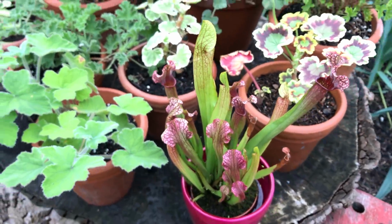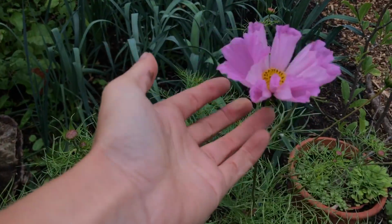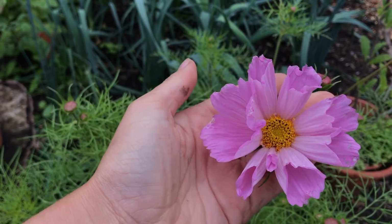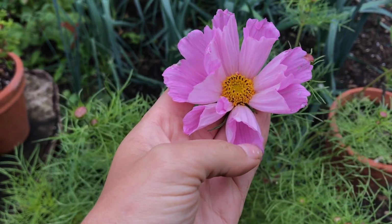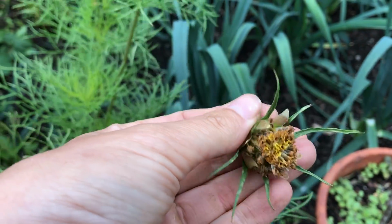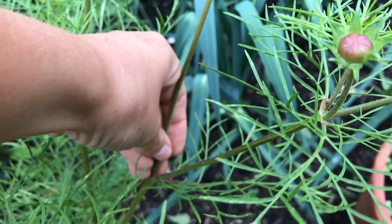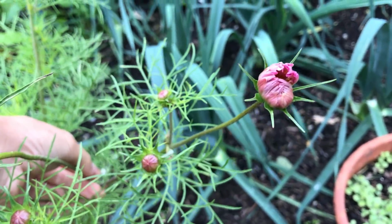There we go. As we move further down, I've got this beautiful cosmos. I wish I grew more of these. It's just absolutely gorgeous, those petals. Like little foxglove petals. Don't forget to deadhead them. It's been a busy month for deadheading. You want to take it all the way down the stem, cut it off here, and that'll encourage all of the other ones to bloom.